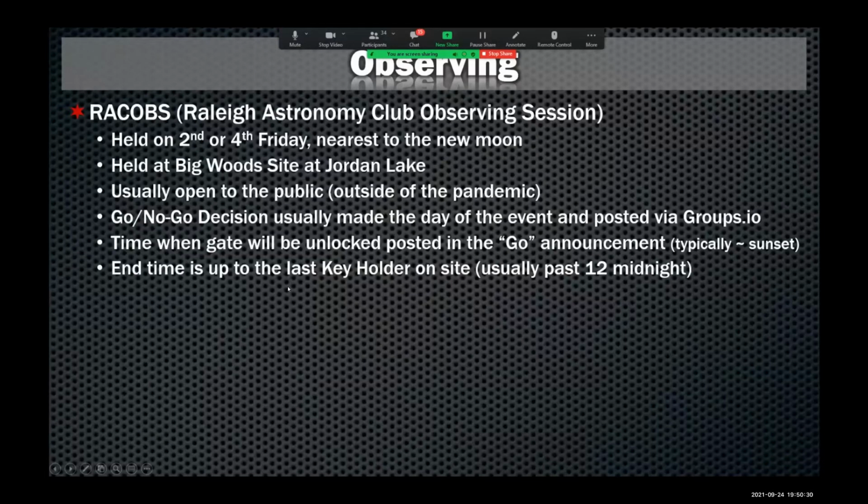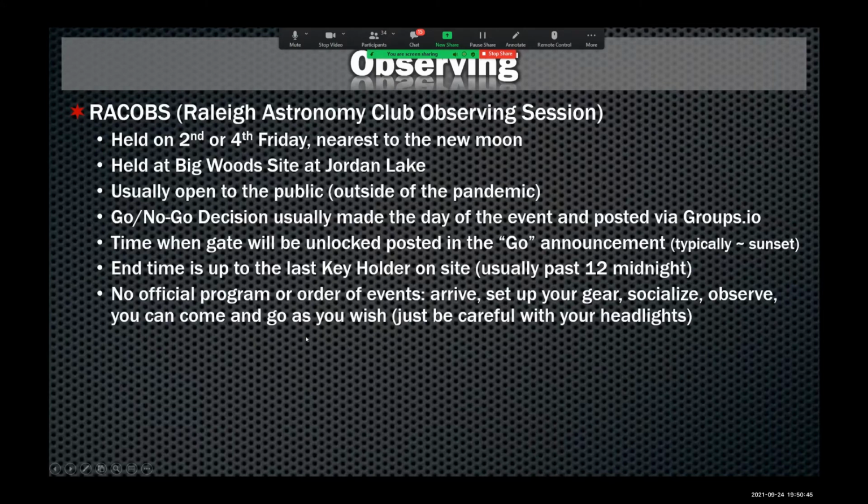The end time is up to the last key holder that's on site, and I can say with pretty much certainty that it's almost always past midnight, unless the weather has just gone completely pear-shaped. There's no official program out there or order of events. You basically arrive, set up your gear, socialize if you want to, and observe. You can come and go as you wish. You don't have to be there at the start, and you don't have to be there till the end. Just come out and observe.